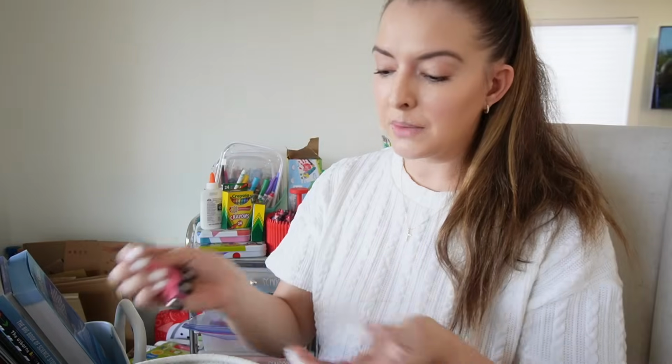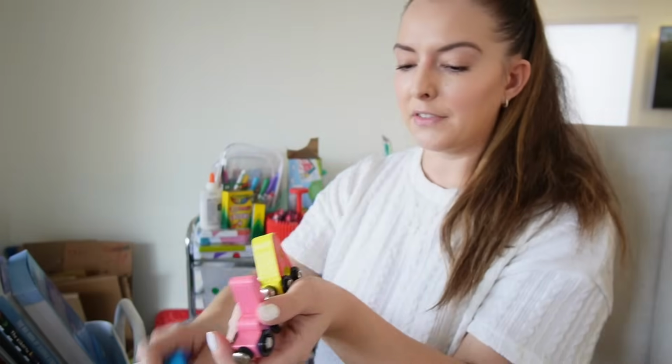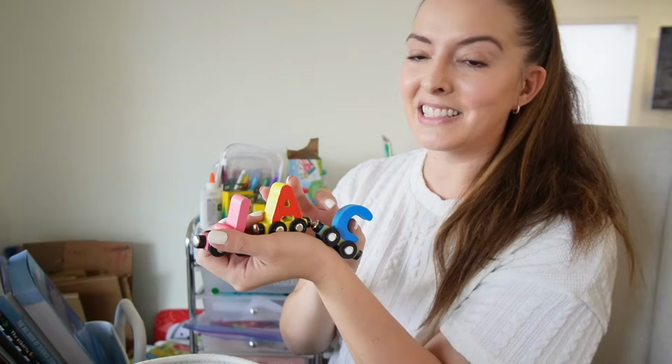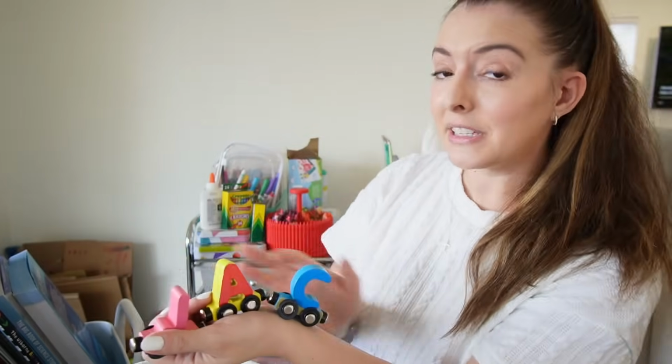The other thing we've been focusing on, since we've been focusing on writing his name in his workbook, is that sometimes I'll build a train in his name. I'll find all the letters of his name. It'll take me forever to do this, but you guys have the idea, right? I'll spell Jackson with all of the little trains, and then I'll say, this is the Jackson train. Can we point to J? Can we point to A?